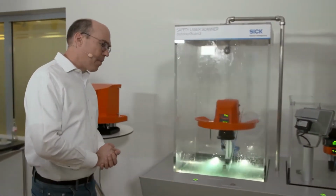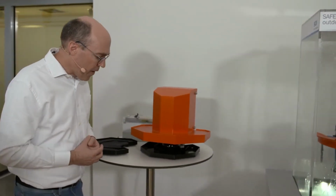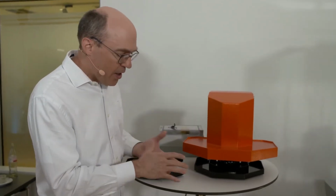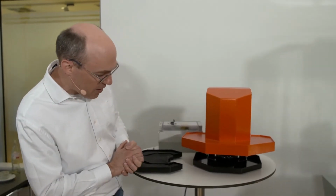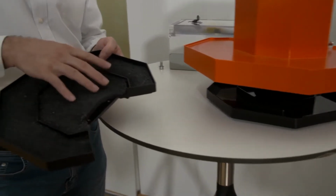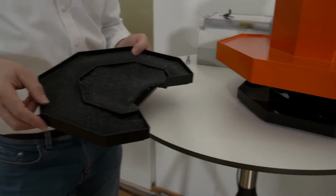To wrap things up, about accessories that we also really think are going to be valuable for manufacturers, this is a prototype hood. But this is perfect for where you don't need the scanner all the time on. It just needs to look at certain times and certain moments for your manufacturing process. We have a prototype splash guard here, and even this one has a kind of foam to help with water drops hitting off of it and not bouncing into the scanner.